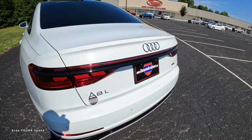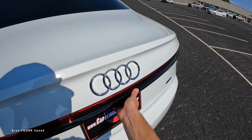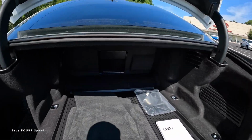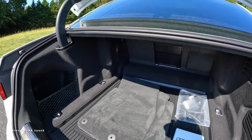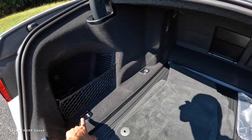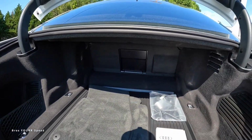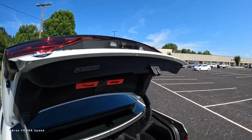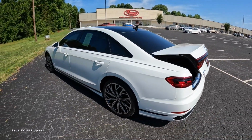And then if we go ahead and take a look at the trunk, there's a button underneath the logo. If we just press that once, it's going to automatically pop open, and we have a huge trunk in here. Very squared off, super spacious. There's even a cargo net on this left side with some hooks, and the center of the seat will fold down if you want to get extra space. And we just press that button once, we can automatically close up the trunk.